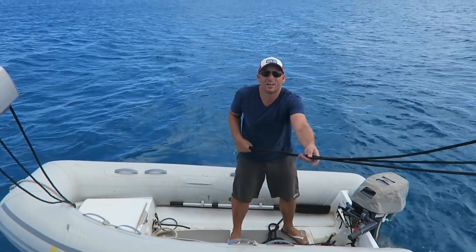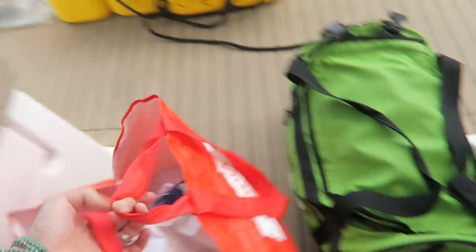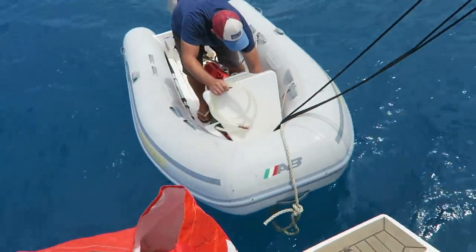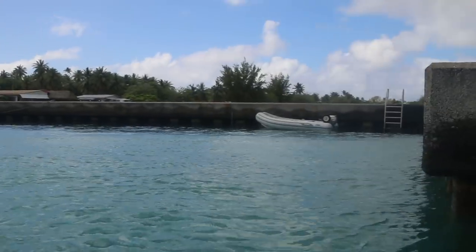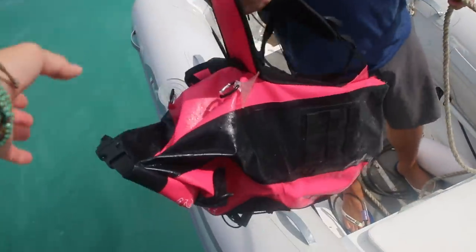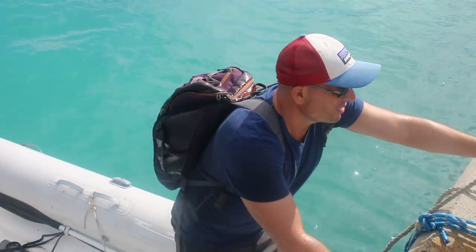I'll sort this out. Do you wanna lock up? Are all these bags coming with us? There's some wind coming in the next few days. Oh yeah? Yeah. Good sailing wind or bad storm wind? Well, it'd be good sailing wind to go south.